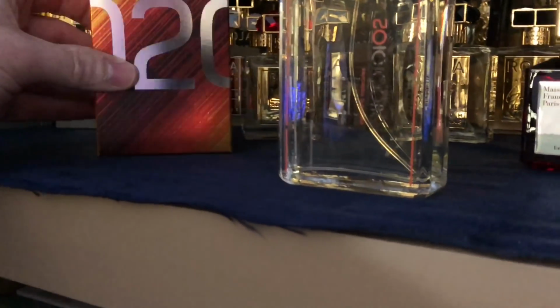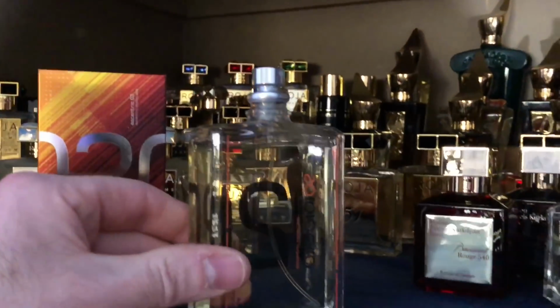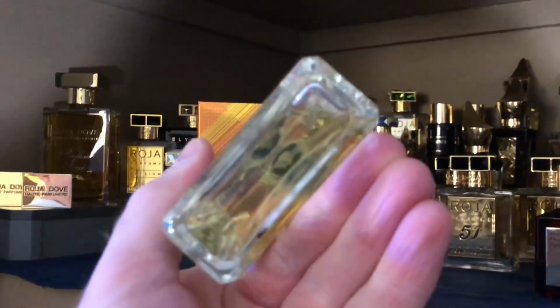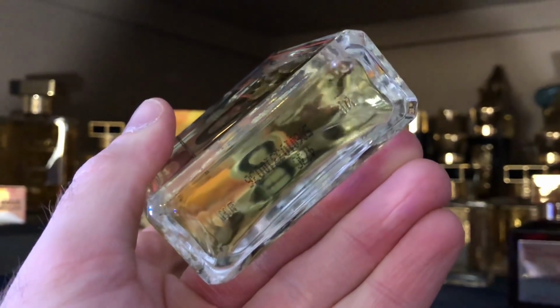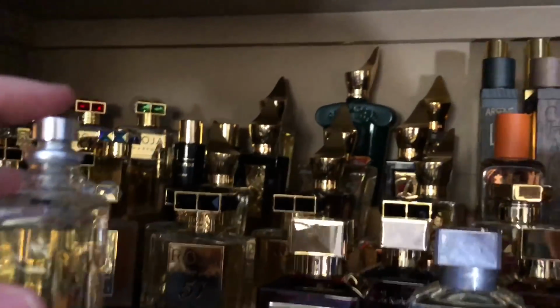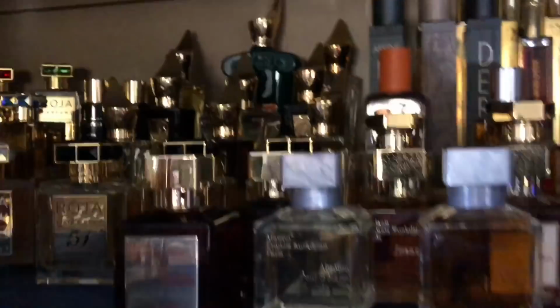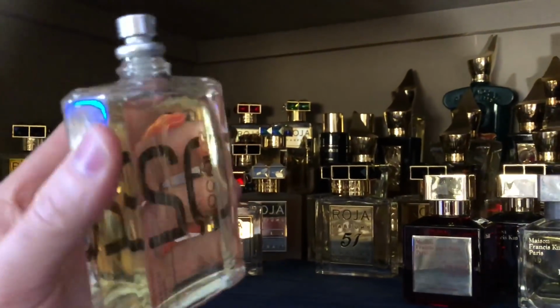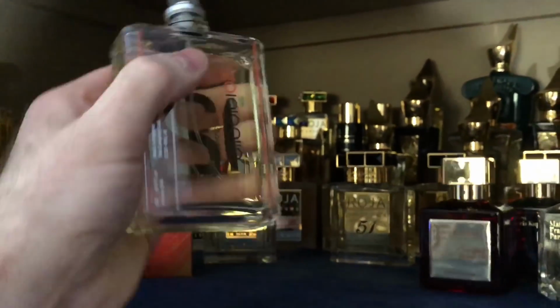But Escentric O2, here's your bottle. Of course, very nice bottle. They don't come with caps. There's your batch code again, which is right there. Sprayer, pretty decent spray on it. Sorry you really couldn't see that too well, but it's kind of a short, small spray, so I usually go 6 to 7 sprays with this.